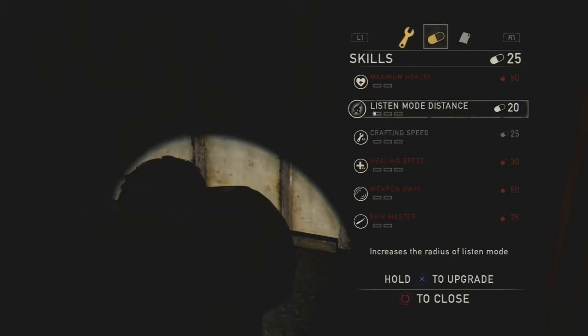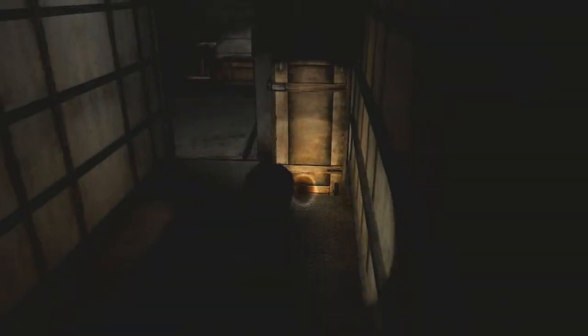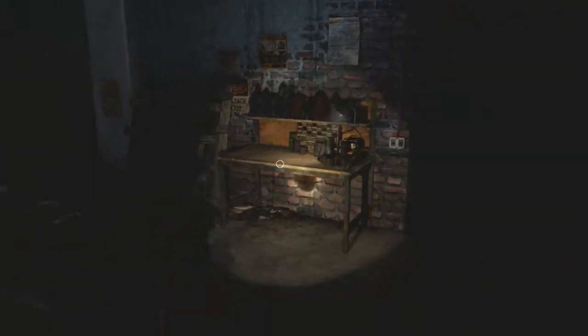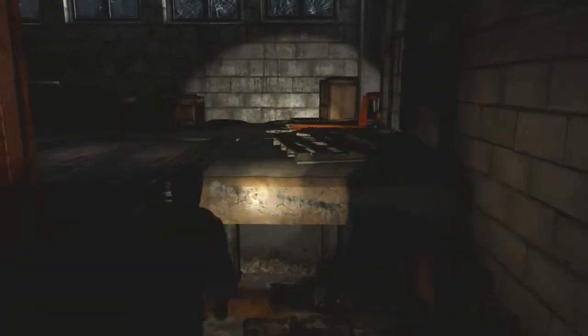Alright, hold to upgrade, my bad, because if I could listen further, I can know where they are, and hopefully I could avoid getting hit. And then, I don't know, if I find more of those things, I'll do my health next, maybe. Yeah, I think that's definitely the most useful one. Alright, I think we're done in here.